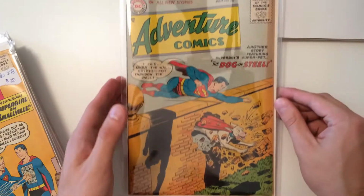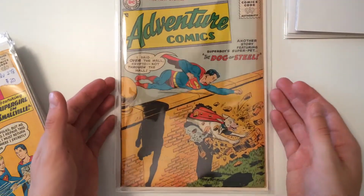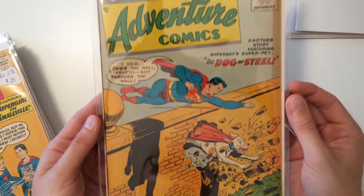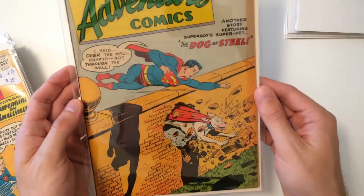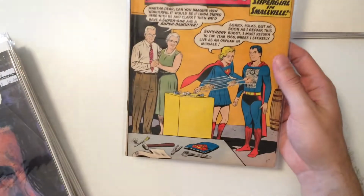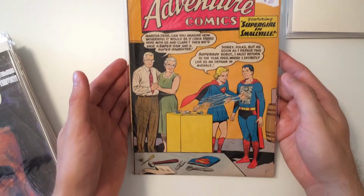Here's a really nice book. It's Adventure 214, with, I think, the second appearance of Krypto the Superdog. It's kind of a cool cover. Pretty high grade, but it has that dust shadow, of course. Next up is another random Adventure Comics, 278 here.